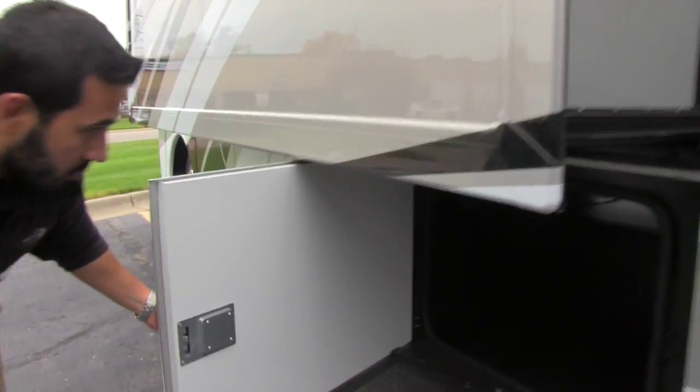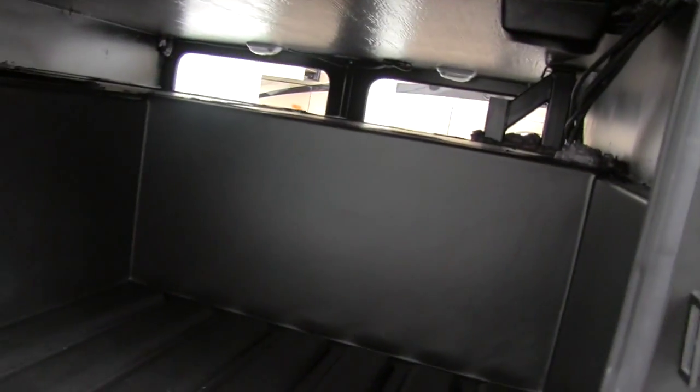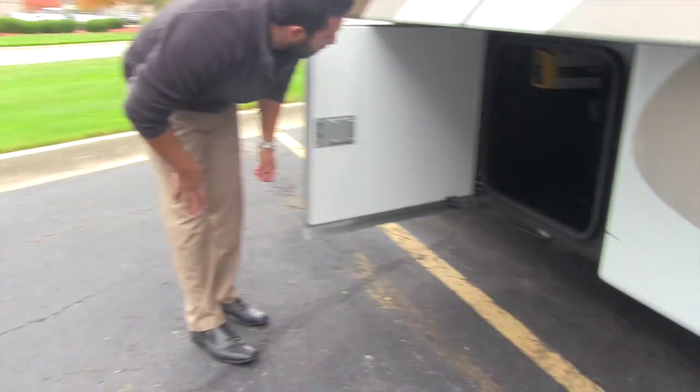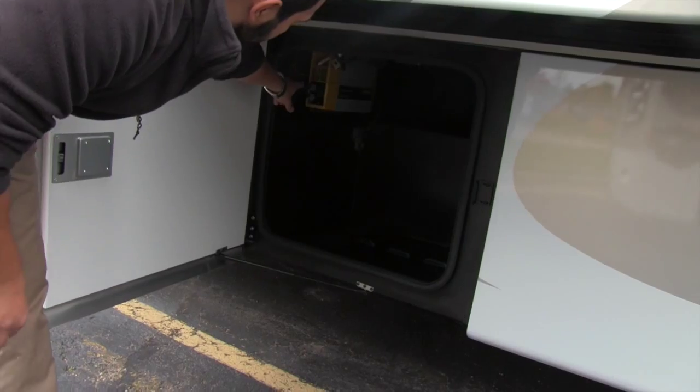Take a look here. Again, we're going to have our storage that we saw on the other side. So we're going to have 1, 2, and 3 of those huge storage areas all the way through. You're going to have your inverter tucked away right here. Going to be an 1800 watt inverter right there.